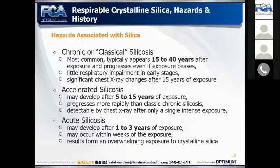Chronic or classical silicosis takes about 15 to 40 years of exposure. So working every day, a little bit of exposure throughout the 15, 40 years. Next thing you know, someone retires, goes to the doctor, who does a chest x-ray because they're having tightness of breath, and says, yeah, it looks like you have a lot of damage here, and it just gets worse and worse. They develop silicosis, they develop cancer, and a year or two after retirement, they're passing away.